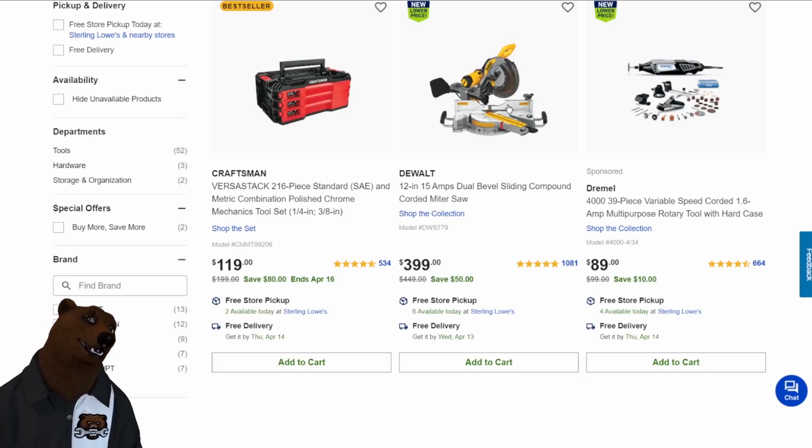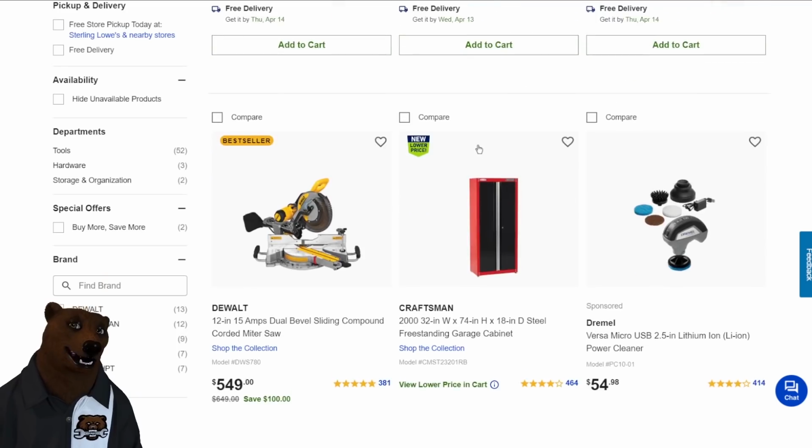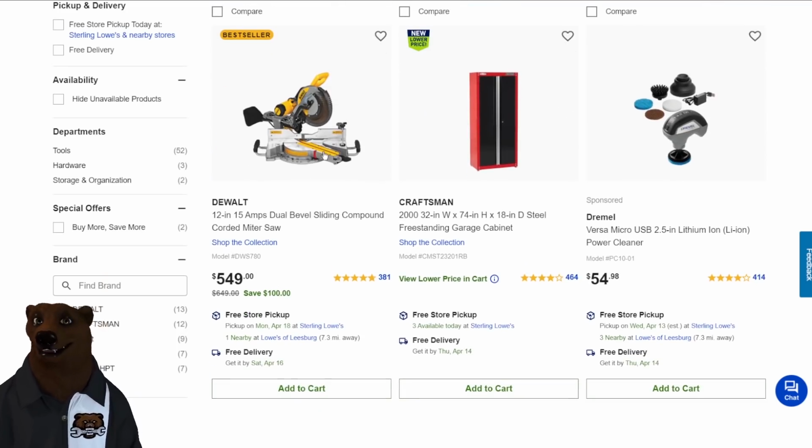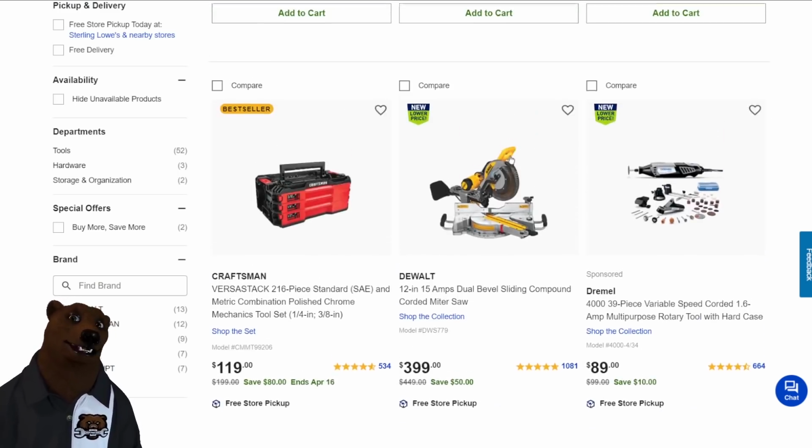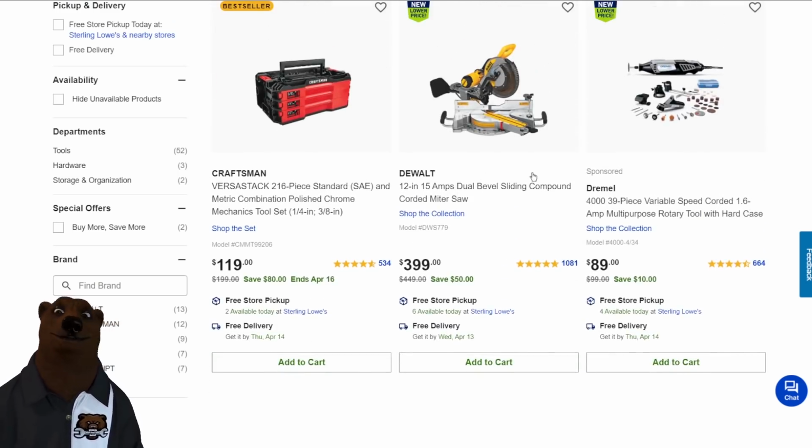And of course, just like we saw over at Home Depot, they've got, it says it right here, the DWS 779 for $400. And look at this. Here's the big boy. This is the same saw with a light on it for $549. Ouch! How do they do this? Why do people still buy that thing? I don't care what other saw you buy. There's better deals out there than those saws.